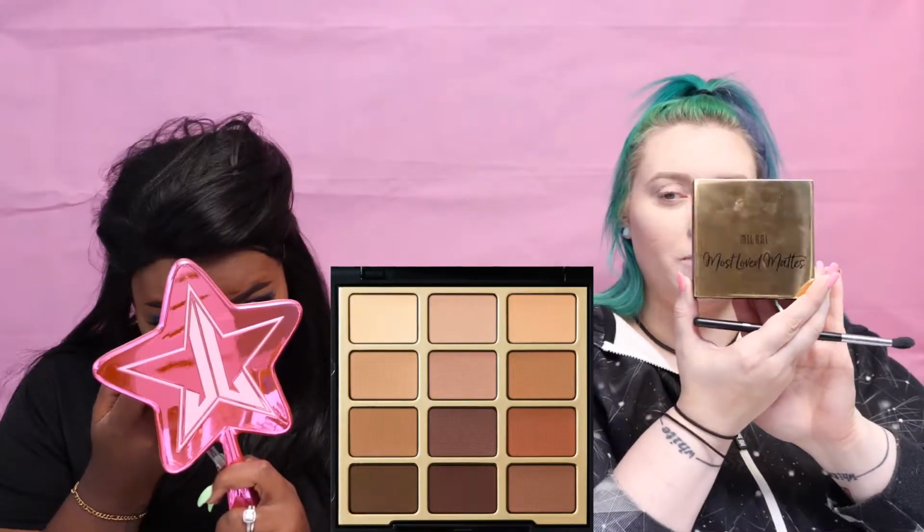It's a nice package. I've been using the mirror this whole time. I really like the mirror. Chip held up the eyeshadow package before we started. She's like, the inside looks familiar. It's the same packaging Stila uses.